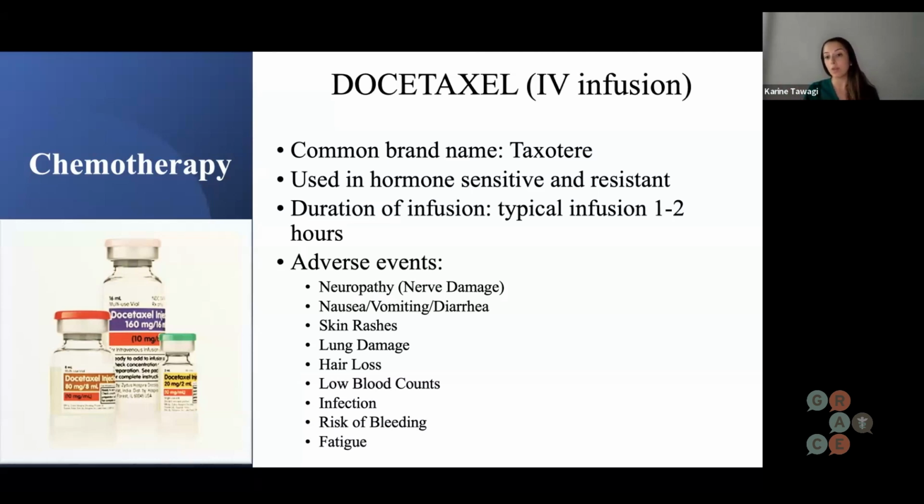It's also given with prednisone, the steroid. So patients do need to take prednisone while they're on chemo twice a day. And in the hormone resistant setting, sometimes it's given even for more than 6 cycles, as long as patients aren't having too many side effects. It is continued in some cases for even longer, but given every 3 weeks, and as listed, it's about 1 to 2 hours for patients.